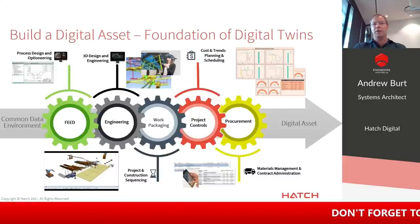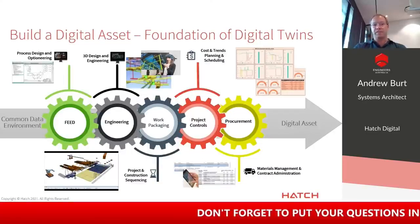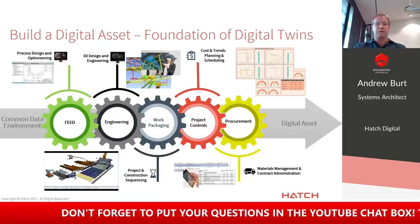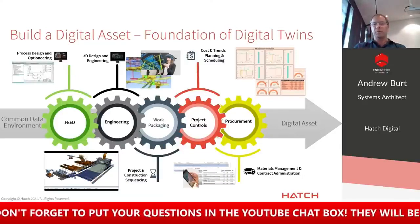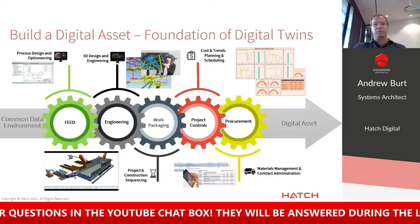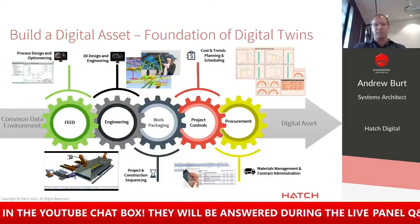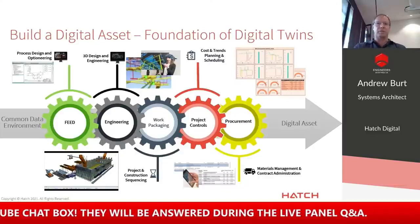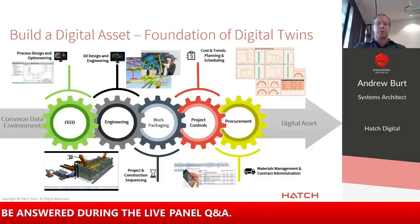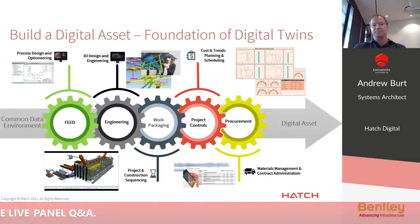So how do we go about building a digital twin? Well, to start with, we have to build a digital asset. And the digital asset really starts back in the FEED phase of a project or even before, making sure we're capturing the right information, things like process design, optioneering studies, and that really early front-end design engineering and process analytics that's generating that early information set.